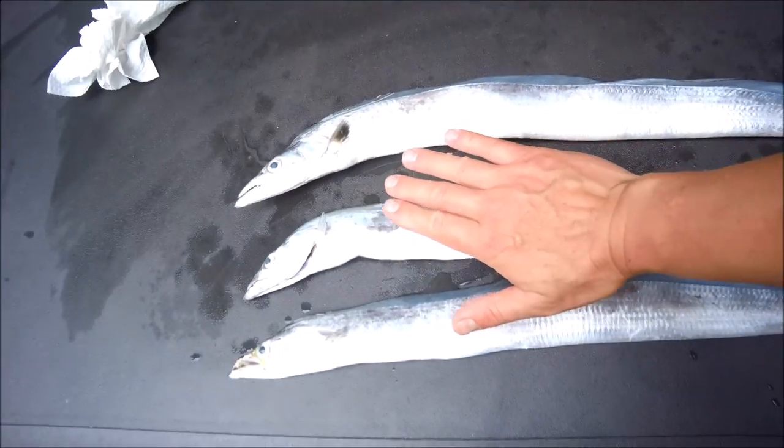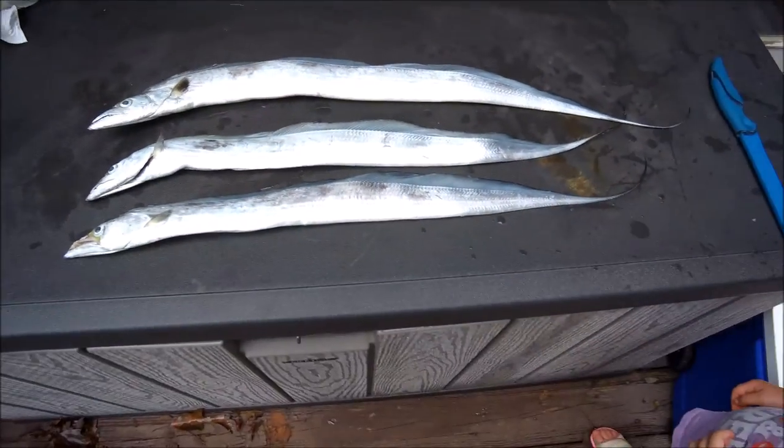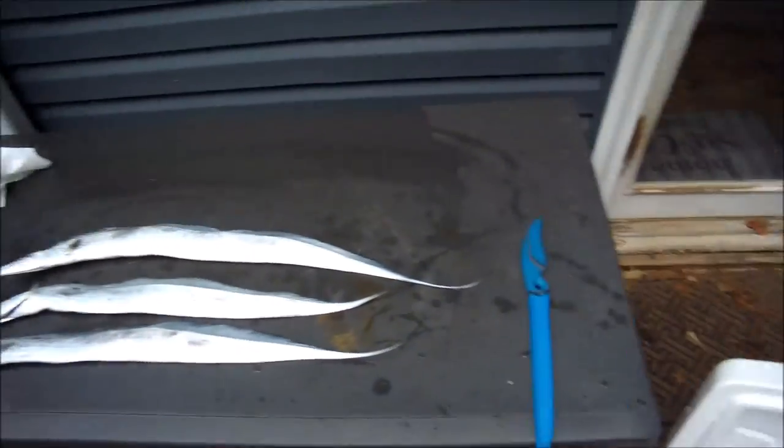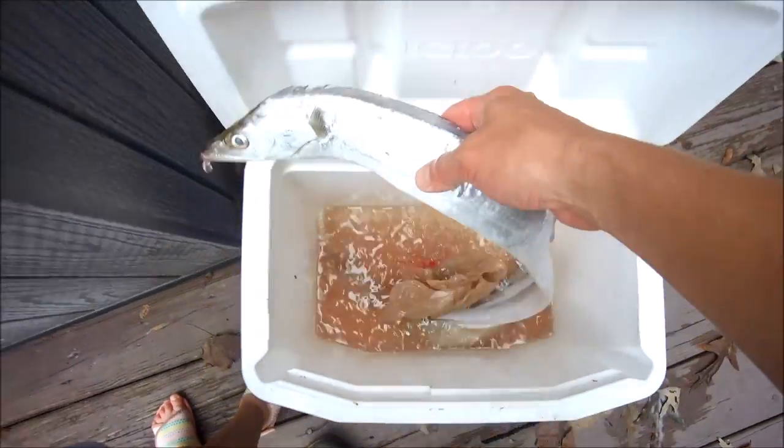Anyway, here are some of them. See, this is how big. This one here is long. That is a long boy right there. These things are awesome. And here, some more in the cooler. Let me pour these out. Look at this.